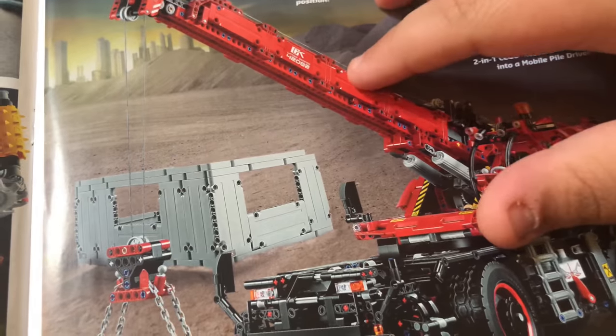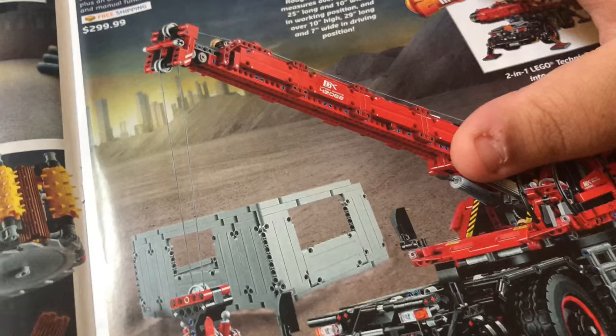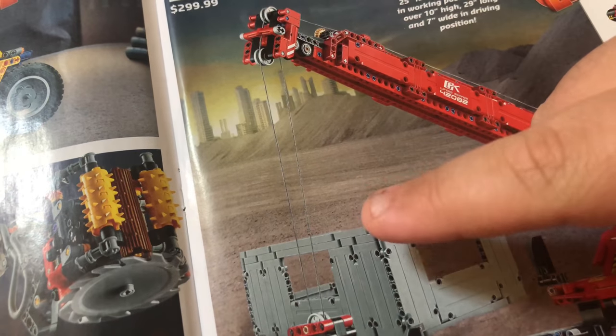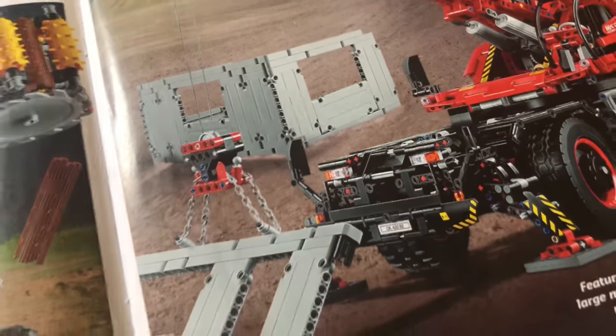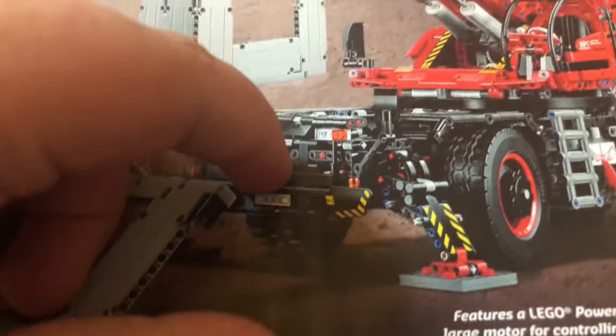But now when I saw a review from Jane Bricks, Beyond the Brick, my mind was blown away. They showed how much it can pull. It can pull up to a pound and a half. But this is like, whoa, this is worth $300. I really am gonna want this set in the future, probably. But not now, it's been really hard to build.